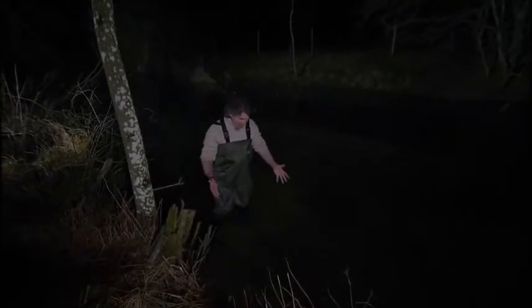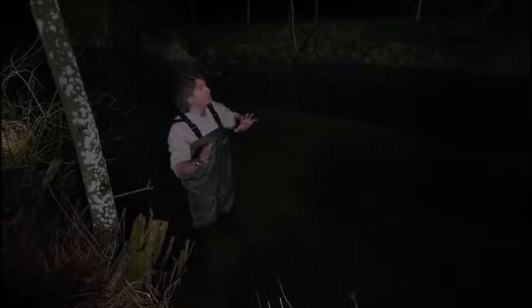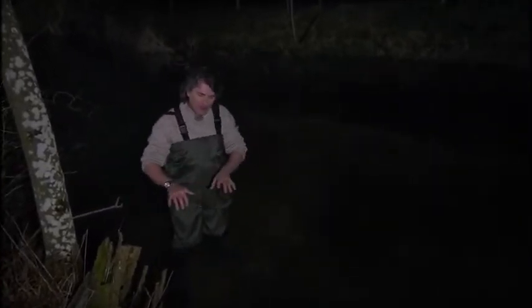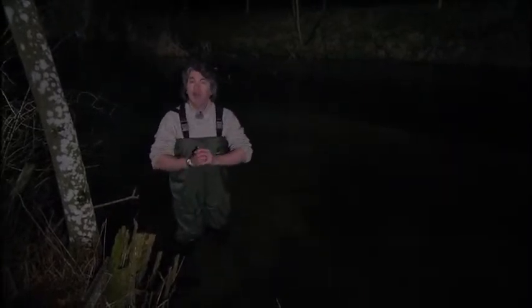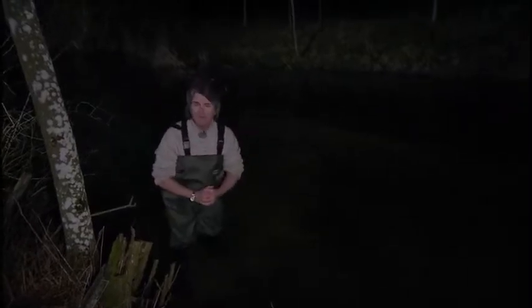Here I am. I'm actually in the Sherborne Brook, and it's the most exquisite night. It's very cold, but we've got a full moon up there almost, and the river's just trickling past me. Perfect winter's night. Now, you may remember that back in Autumnwatch, we delved into the magical underwater world of the brown trout, and I fulfilled a childhood dream.